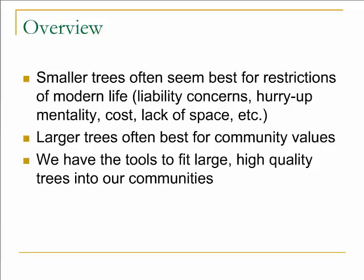Cost, especially cost of maintenance of big trees, and then lack of space in modern landscapes. Then larger trees often are best for community values, it turns out. And there are tools to use to try to fit large, high-quality trees into our communities.